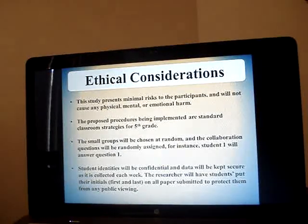Lastly, students' identities will be confidential and data will be kept secure as it is collected each week. The researcher will have students put their initials, first and last, on all papers submitted to protect them from any public viewing.